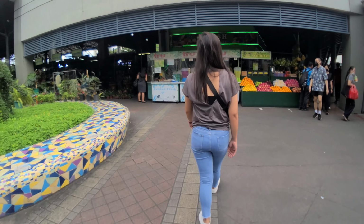Now here's something I think is really nice about this place. They have fresh juices: avocado, mixed fruit, lemonade, buko, melon, mango, dragon fruit. And I mean, that's 100% juice. We'll definitely try some later and give you an opinion on what we like the best. Fresh fruit drinks. Try some dragon fruit.